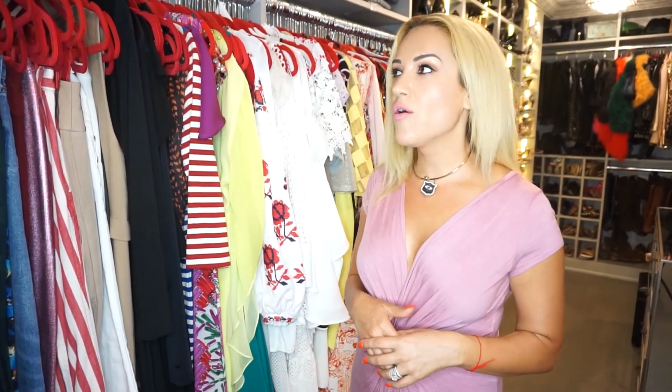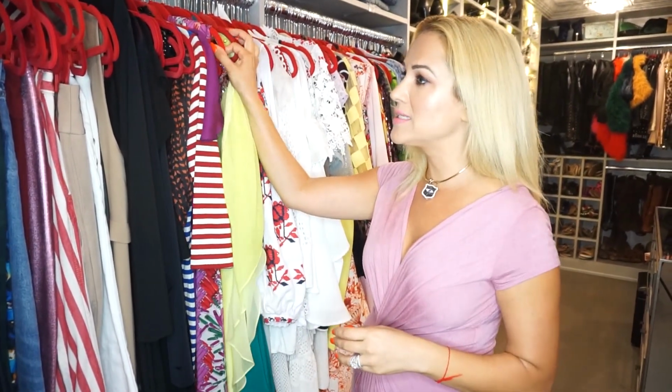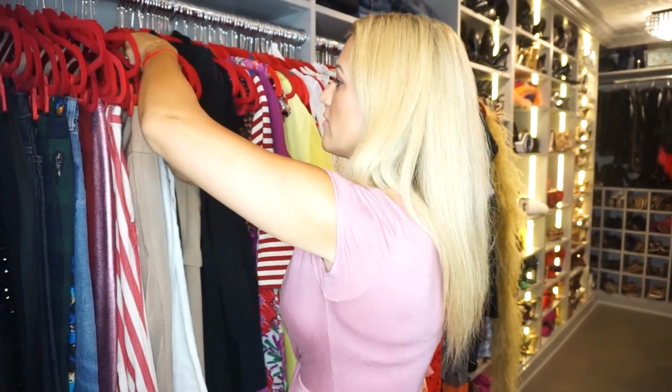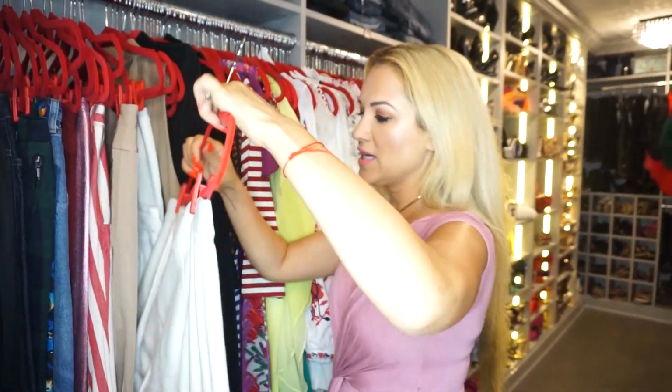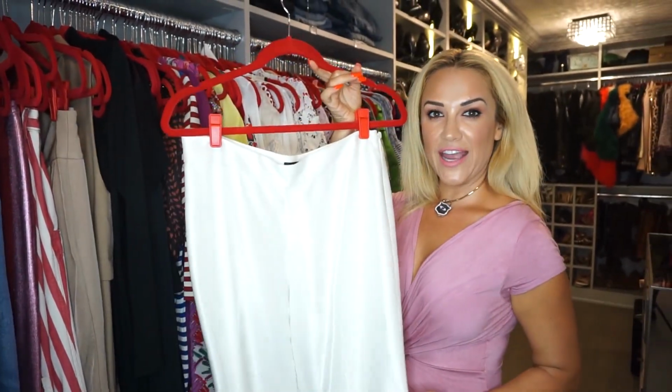And I had a smaller closet before. I used to take over my daughter's closet and my son's closet. So these hangers really help. If you don't have a lot of space, I highly recommend these. I also use them for my pants. So if you look right here, you can get the little clips, and they attach right here, and then you do the clippy hangers as well.